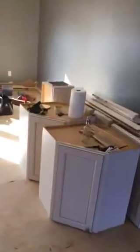And then of course there's the rest of the kitchen cupboards, so all that stuff will go into storage until I need it. Of course, the floor has been removed from the kitchen, the dining room here, and then the living room. Of course, that all went into the garage.